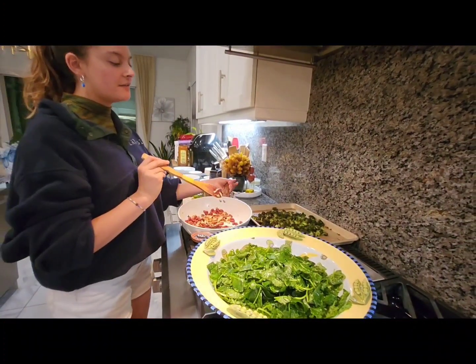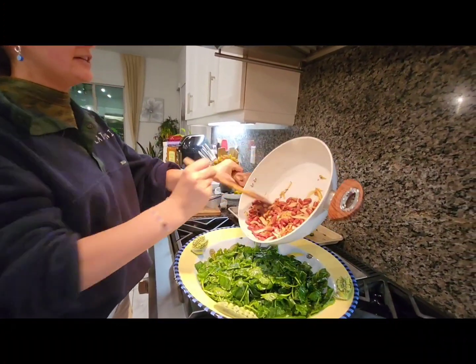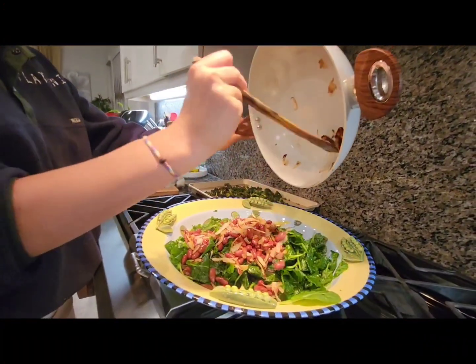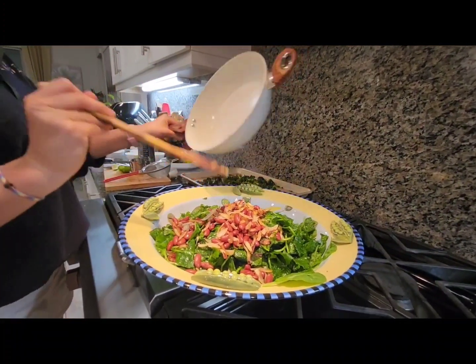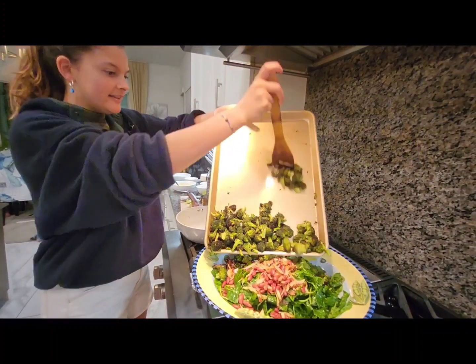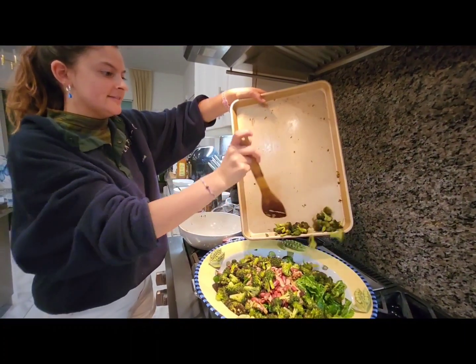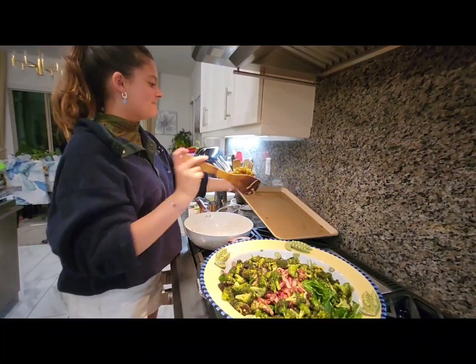All right, we're gonna start combining things. I love for the hot veggie components to get the dressing, just like the leaves do. So we're gonna start by adding in our caramelized onions and beans. And we're gonna push in our roasted broccoli. That looks so good. Bye-bye, broccoli.